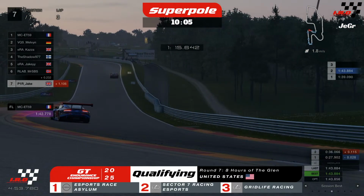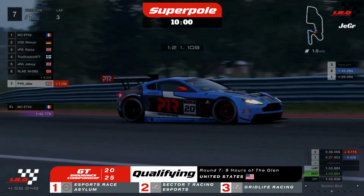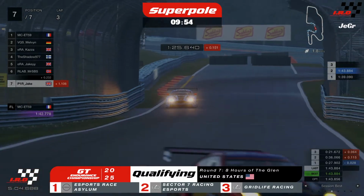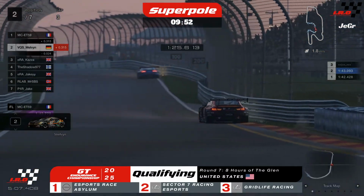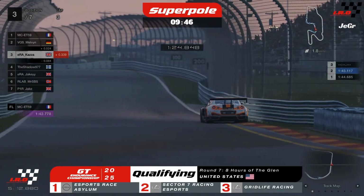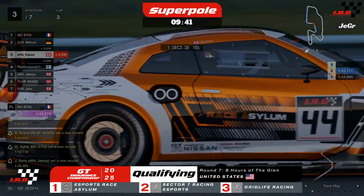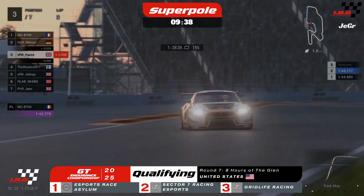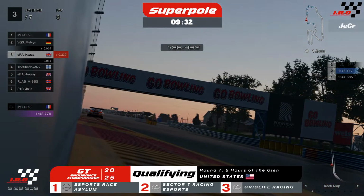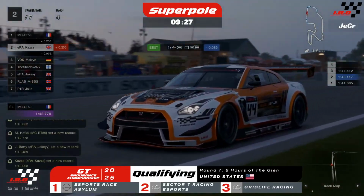So this won't be the end of the line. We will see improvements, pretty sure. Probably no improvement for Jake. Is Melvin improving? No, not on that lap. What about Kaza? Yep, could jump up to P2 to the front row. 43.0.